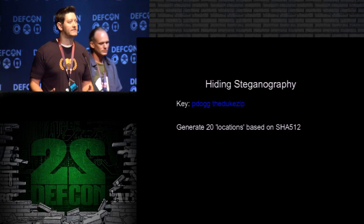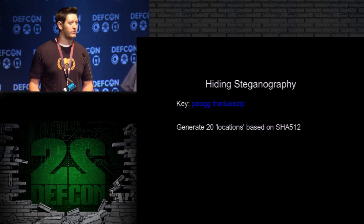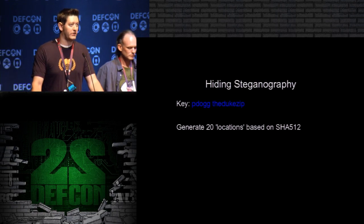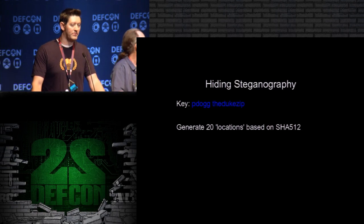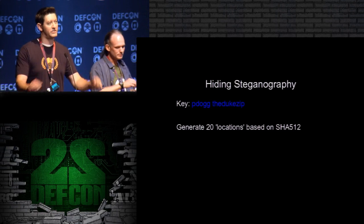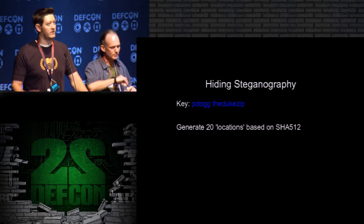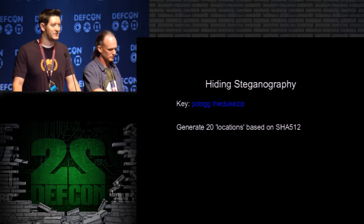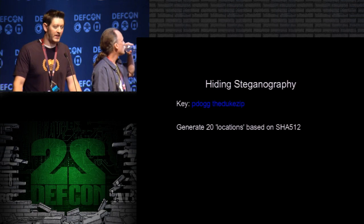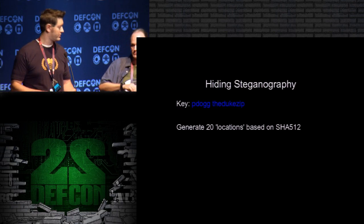Now we also have to pick places that we're going to stick this in the message. So we allow the user to input a key that the receiver would also have to have knowledge of, and we'll take the SHA-512 hash and generate 20 locations from that. Now there are 63 possible locations, so we'll take the bytes of the hash and modulo by 63. That'll give us all those numbers, but of course we'll have a few leftovers because 256 is not divisible evenly by 63. So for the numbers 252 through 255, we'll just throw those out so we don't have an uneven bias towards the symbols 0 through 3.